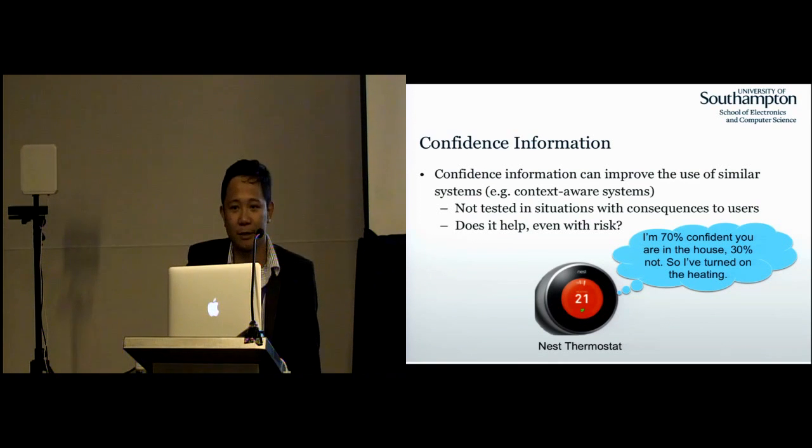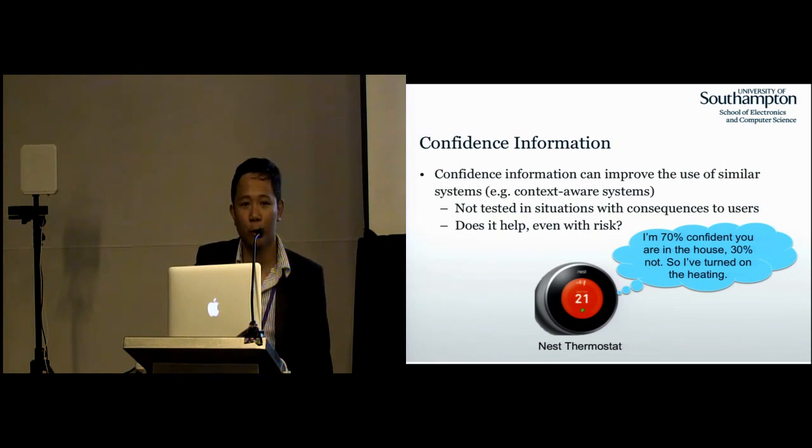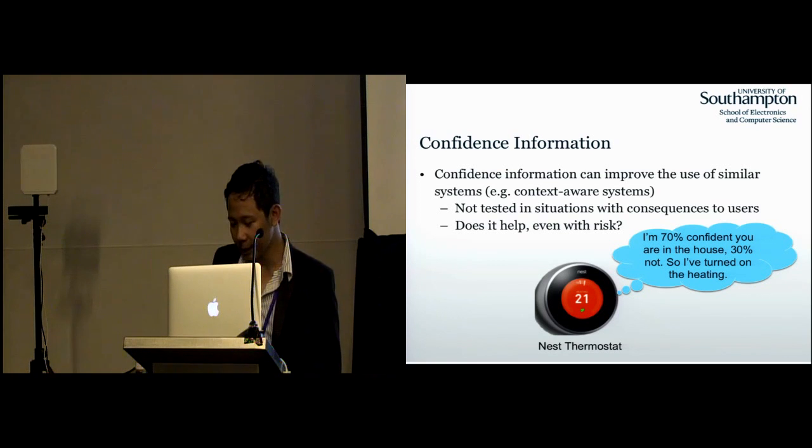Another limitation is understanding the qualitative aspects of the way that people use confidence information. So how do people interpret confidence information? Is it the same? Or do people also form different strategies in the use of confidence information?